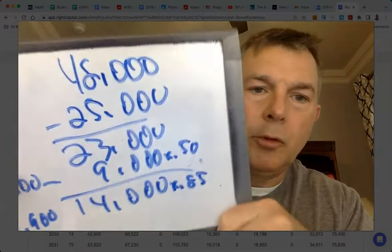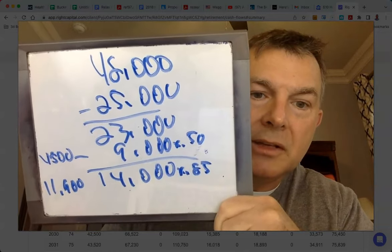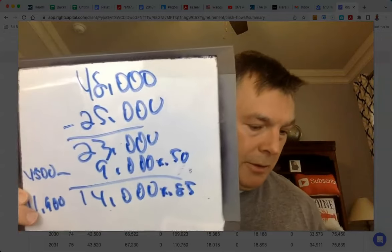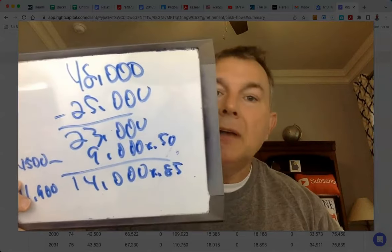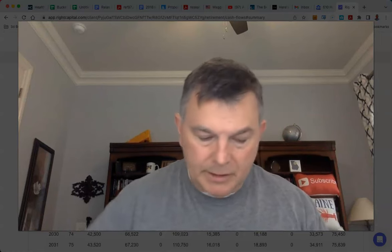So again, first 25,000 is tax-free. The next 9,000, 50% of that is subject to taxation. Anything above that, 85% of that is subject to taxation. So we got 11,900. We add 4,500 to that, and 16,400 is what this is. And that's what we're going to bring over to our 1040, 16,400, if my math is right, and I believe it is. All right.